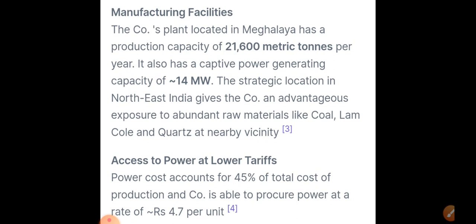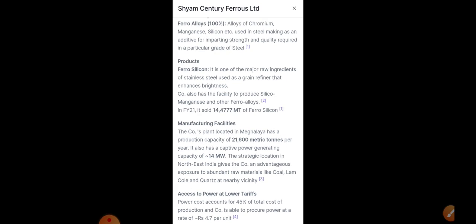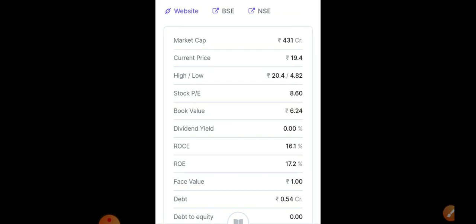The company has recently given its quarter result, and the numbers were very good. I'll show you the numbers that the company has provided. Before that, let us analyze the basic details. If you go to the basic details section, the market cap is somewhere around 431 crores. The current price is somewhere around 19.4 rupees. The high is only around 20.4, and the low is around 4.84. Stock P/E is somewhere around 8.60, and book value is somewhere around 6.24.